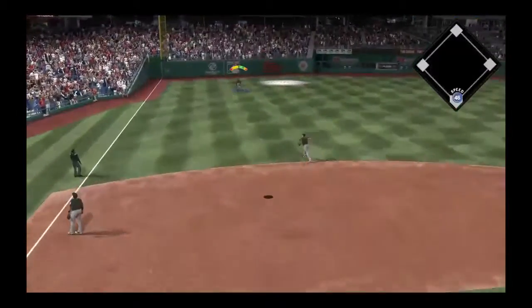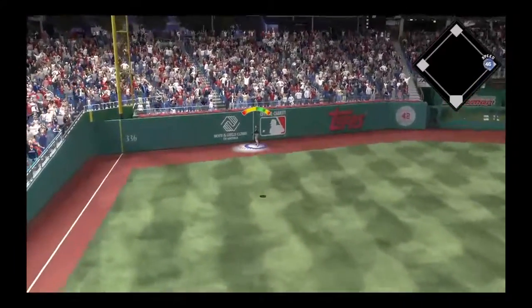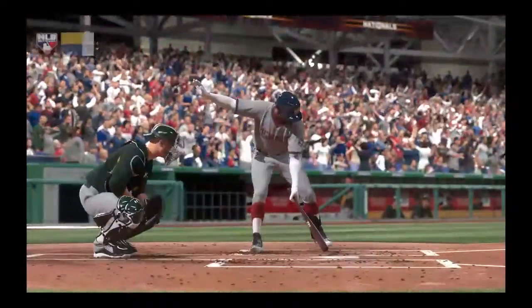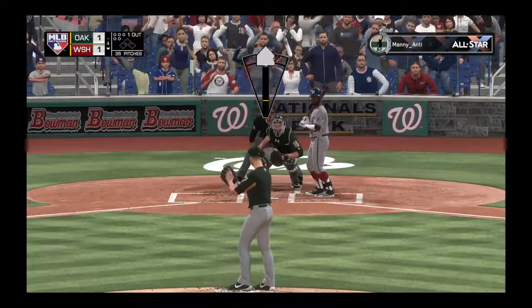There's a swing, and he sends a ball high in the air into left field. Thompson racing back. He gets to it and makes the catch for the first out. Here's Andrew McCutchen now. 1 run in and 1 gone so far this inning.